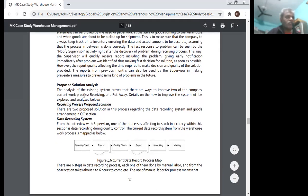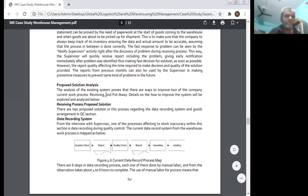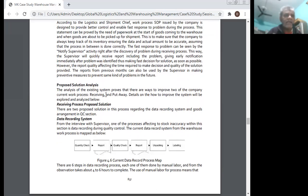These are the proposed solution analysis. The analysis of the existing system proves that there are ways to improve two of the company's current work processes, receiving and put away. Details on how to improve the system will be explored and analyzed below.